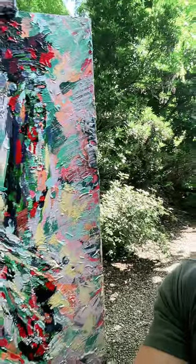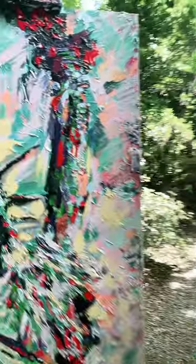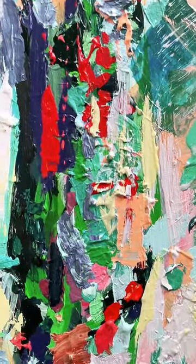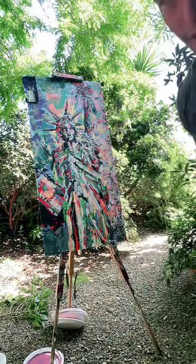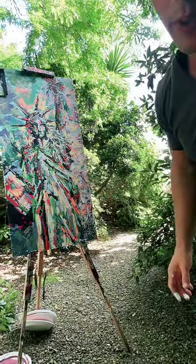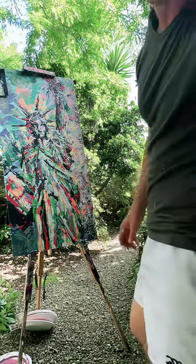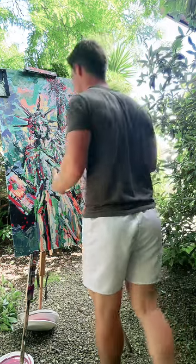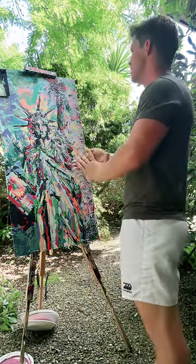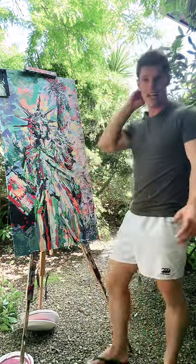Okay. So right in here is where I'm looking. You can see, just absolutely chaotic. That's what we're after. That 50-50 between chaos and reality. That I see the image, but there's also so much, not ambiguity, but Easter eggs that I'm seeing or looking for in amongst this chaos.